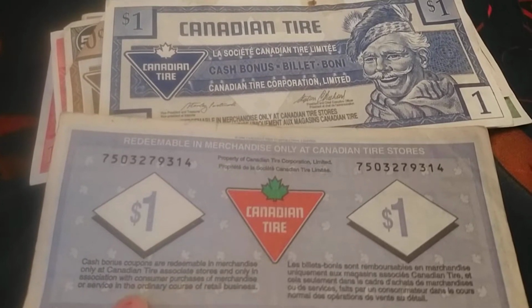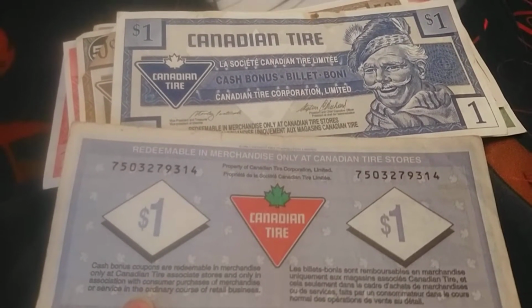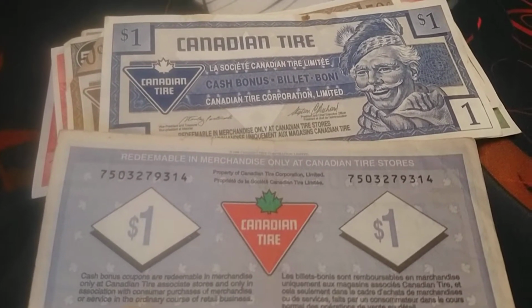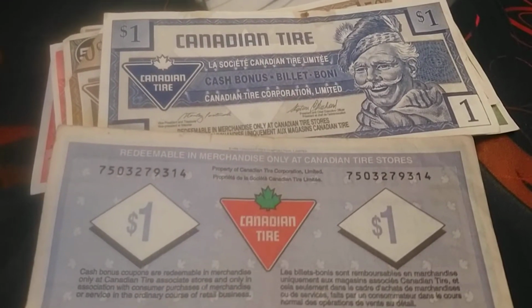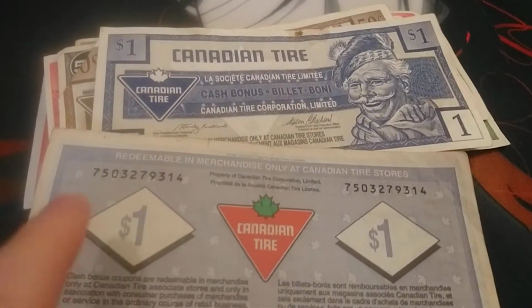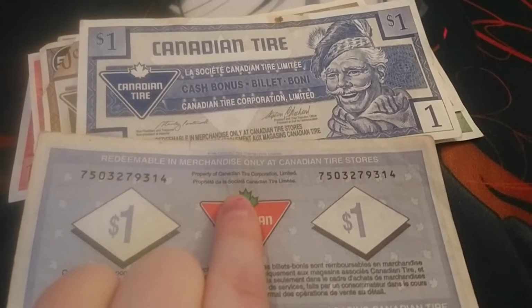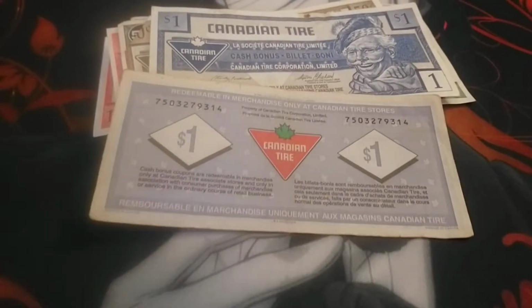It is redeemable in merchandise only at Canadian Tire associated stores and only associated with consumer purchases of merchandise or services in the ordinary course of retail business. And so it's redeemable for merchandise only. It says it so many times, property of Canadian Tire. And so, yeah, a lot of people collect these.